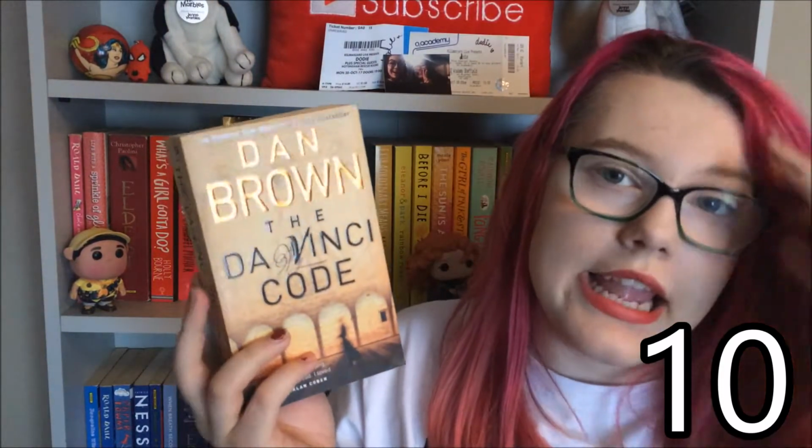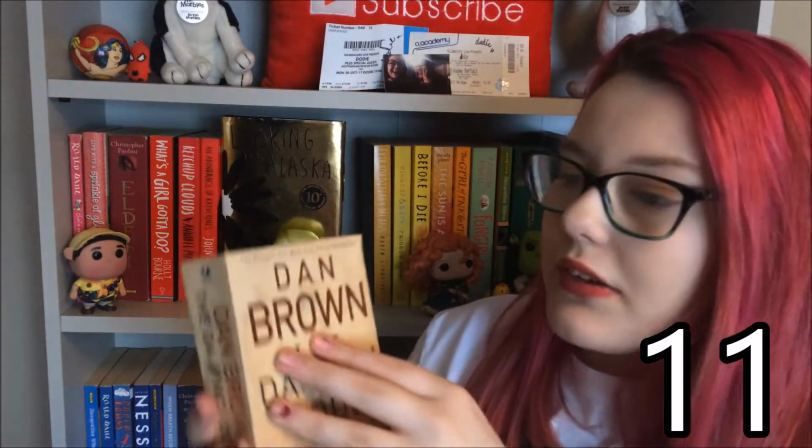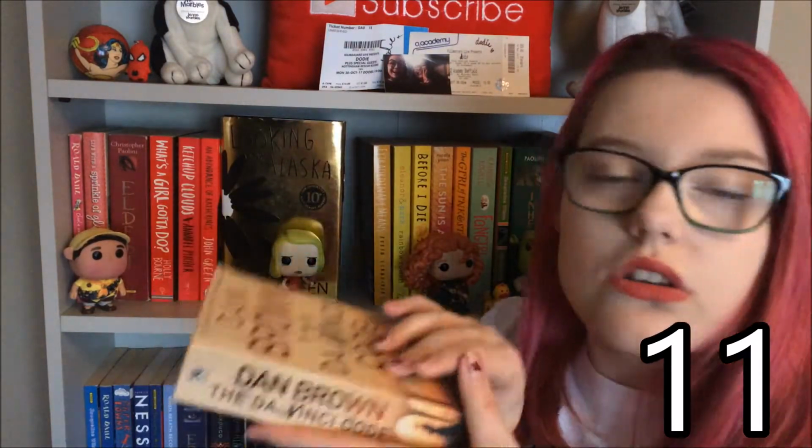Find a book with gold lettering. I'm going to have to do a repeat here and go with The Da Vinci Code by Dan Brown, because I don't have any other lettering. That's kind of bronze, but it's kind of gold on the cover.